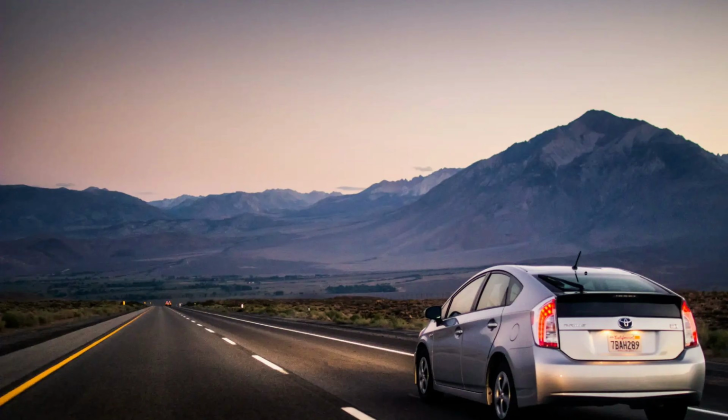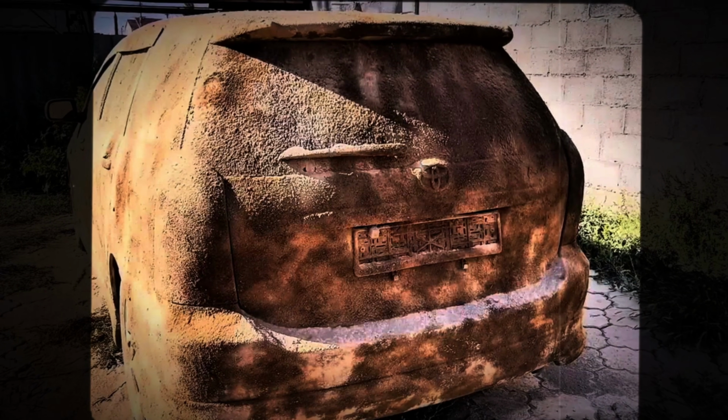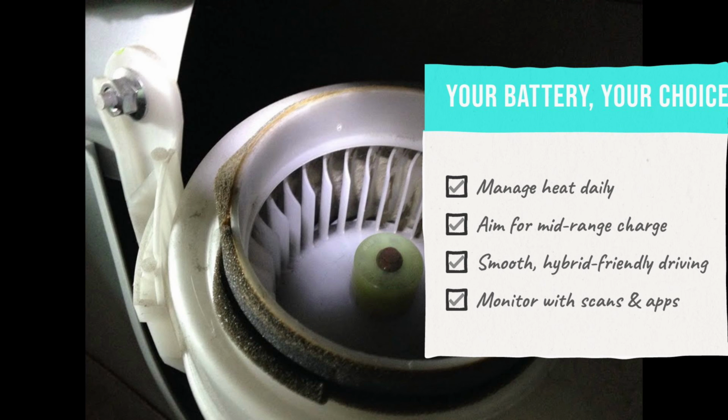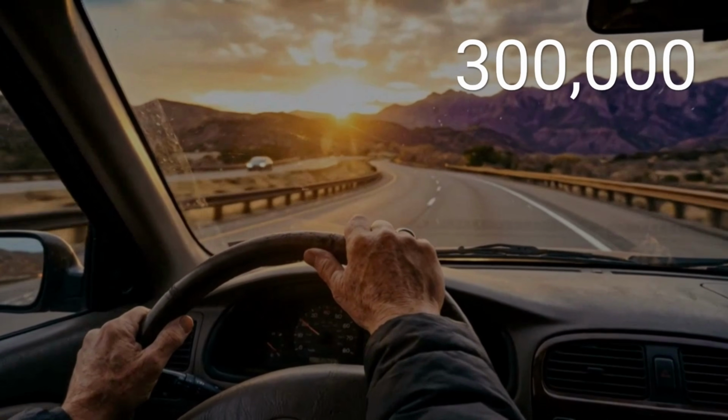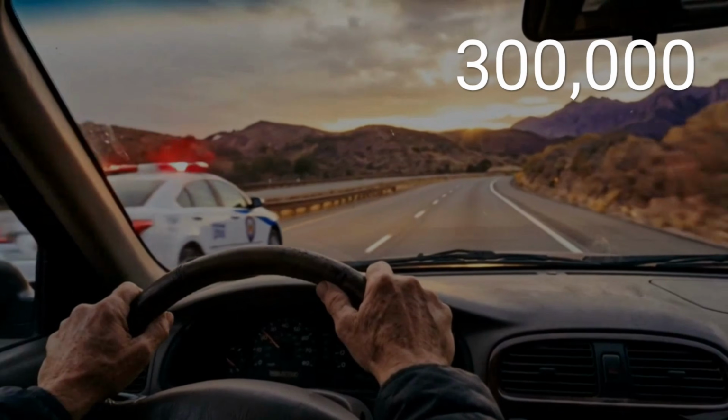Toyota hybrid batteries do not fail from use. They fail from misuse and neglect. Heat management, charge balance, driving behavior, and proactive monitoring are the four pillars that determine whether your hybrid battery lasts 100,000 miles or 300,000 miles.